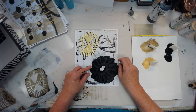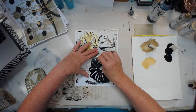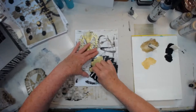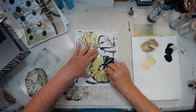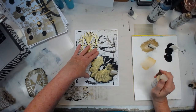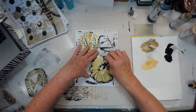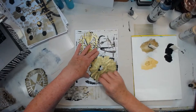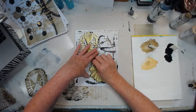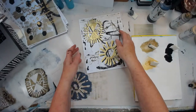So this one, let's drop this one. Let's go up and to the left for this one. Let's try this. Need a little more paint. Sorry, when I'm doing this, I'm not looking at the chat, but I'll be back to check it out in a minute. That looks pretty cool on that background, actually.